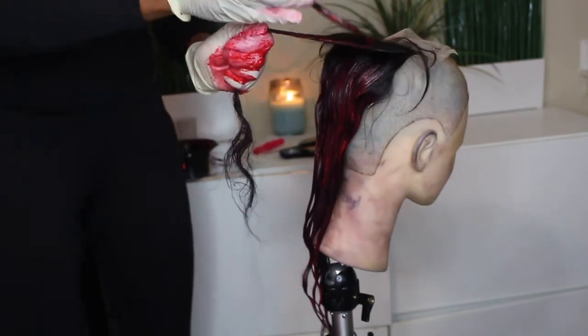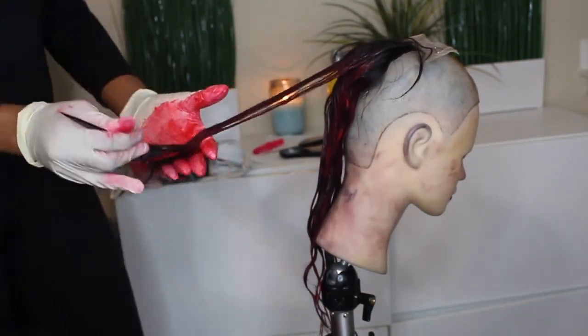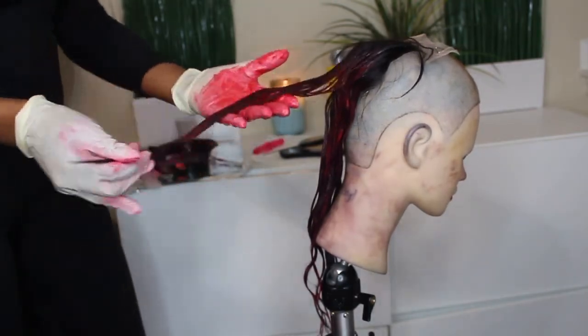So just apply the color like I'm doing. It's pretty much self-explanatory. You can see what you got to do. Nothing major. Don't worry about the roots, because you want the roots to be black. And when you're done, it should look something like this.